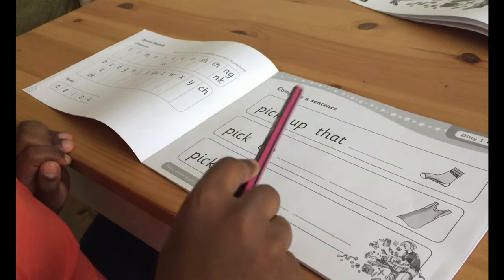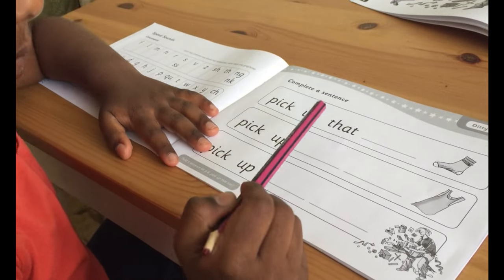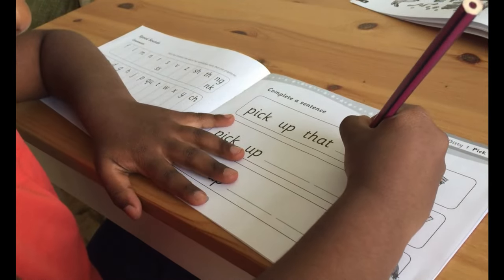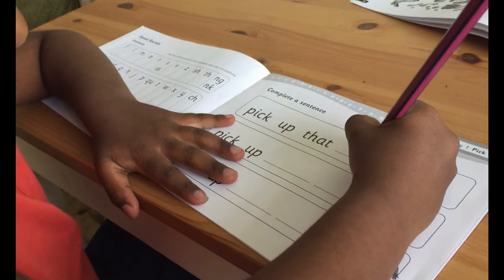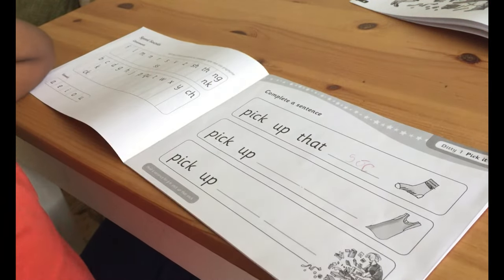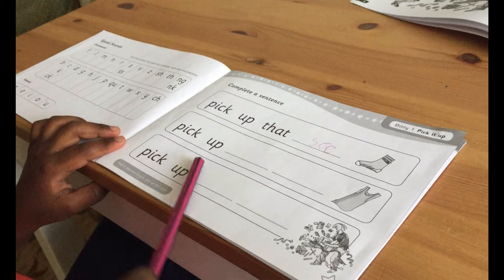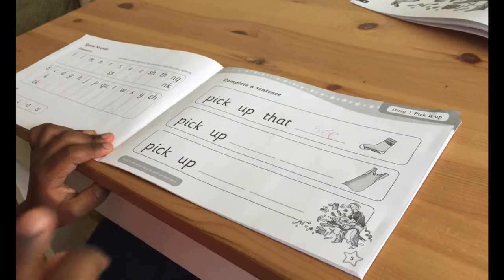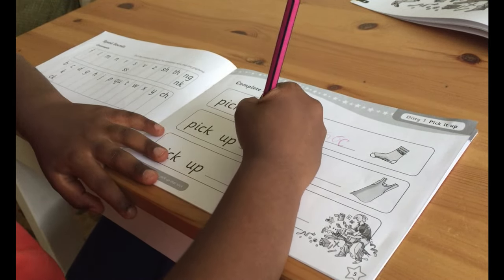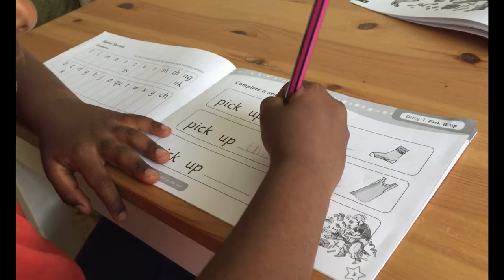What's in the picture? Pick up that sock. Don't forget to sound out. Pick up that sock. What sound is at the end of sock? Sock. Sock. Pick up that. How to write that? That.